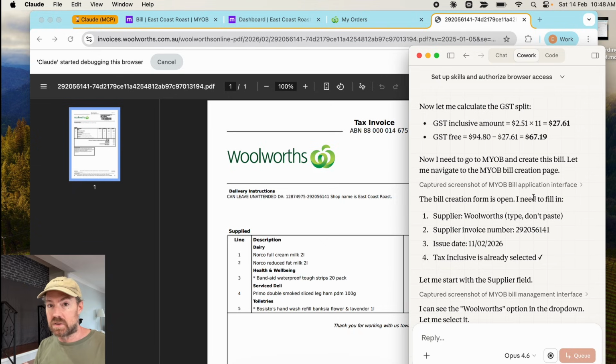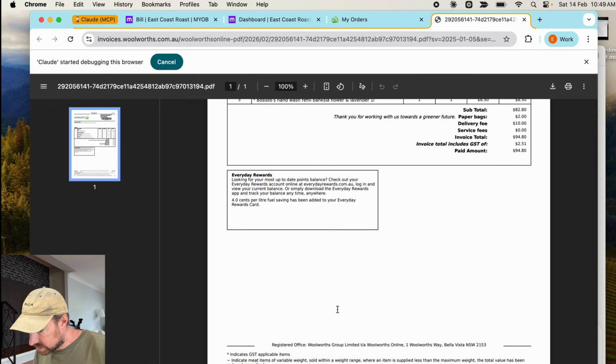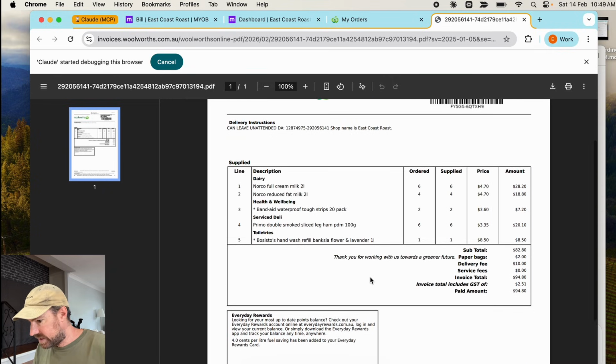And Woolworths or lots of other suppliers won't itemize each item to tell you how much the GST is on each item. If you look at that invoice there, you can see it. It will put an asterisk there for items that have GST. Or actually, maybe it's for items that don't have GST. Let's have a look. Anyway, it identifies, there you go, GST applicable. So, okay, there you go. You pay GST on Band-Aids. I mean, who thought of this?